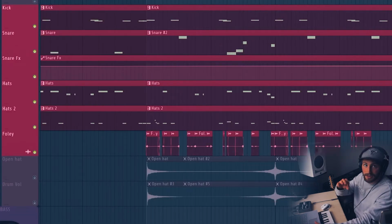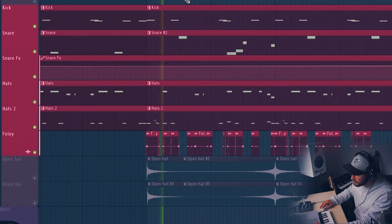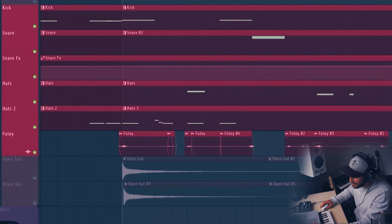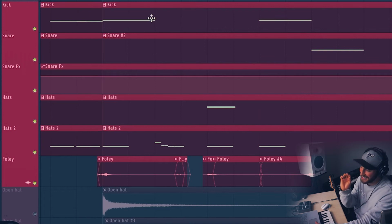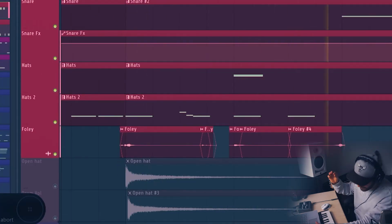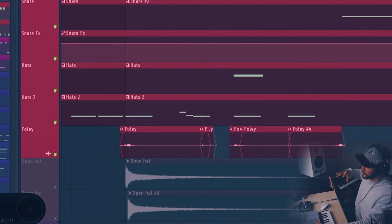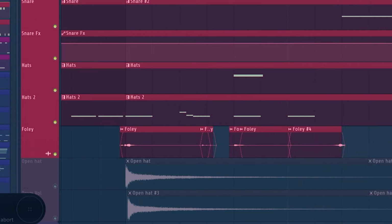Then I added some really little soft foley here. And so you can see what I mean about the pocket. Like, I love what that does to it. So I've got the little foley hats that make, it's like a tiny open hat. But then I've reversed that open hat into the snare so that everything goes and it hits even harder.